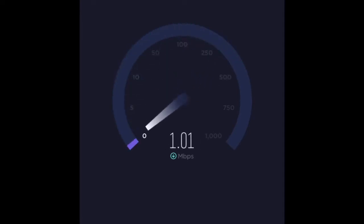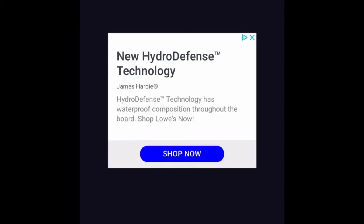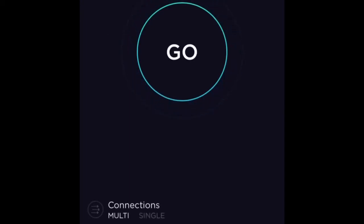And it sucks because I'm only paying for a gig and they're only giving me half of what I'm paying for, but I'm not crying over it. 510 download, 555 upload. Now let's change to the AC router.